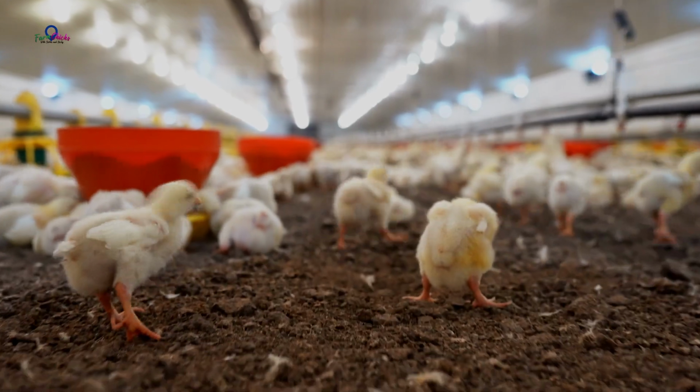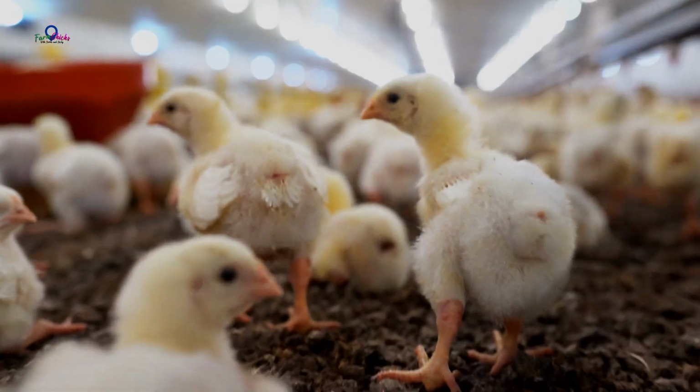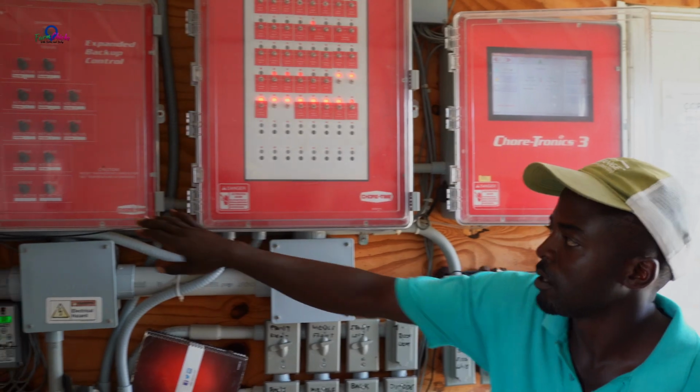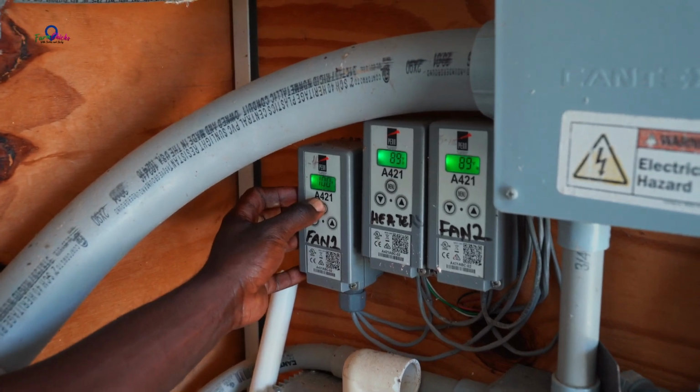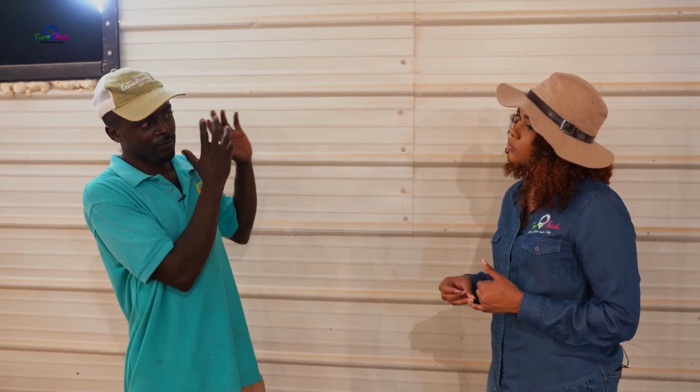So tell me about the type of chicken that you have now in the tunnel. We actually have Ross. And how many days old are the chickens in the tunnel today? 9 days old. So when entering the tunnel houses, there are some things that you will look out for. For example, you enter the computer room, you'd want to check the computer to see how many fans are actually running inside the house. Basically, the computer can show you like 3 fans running, but when you actually see it with your physical eyes, only 2, because a pulley can wear, a belt can cut. So you normally will visit the computer before you actually enter the chicken house.